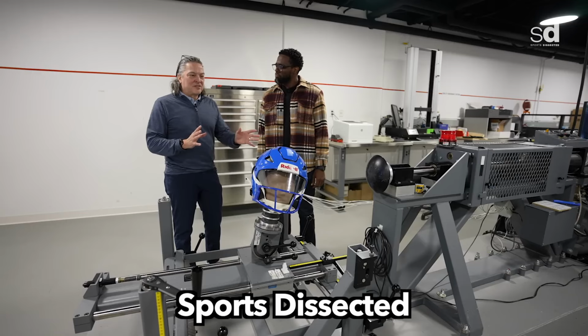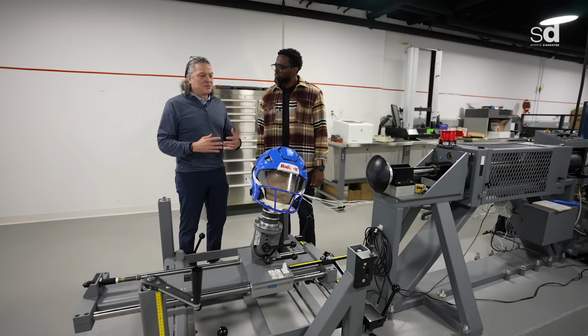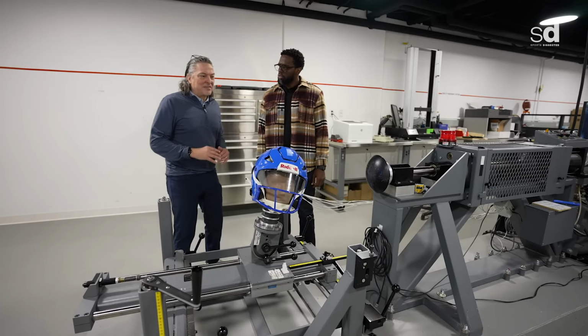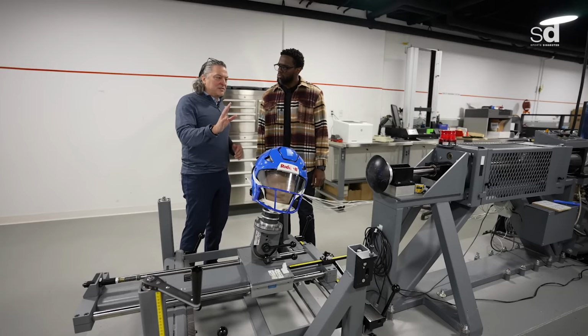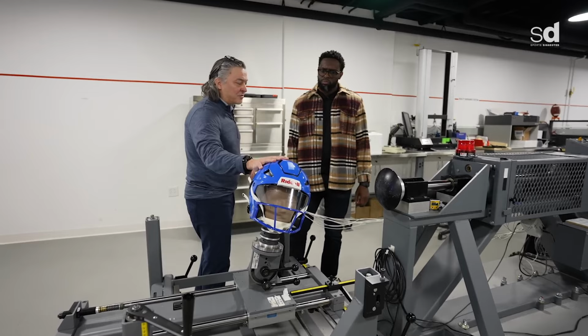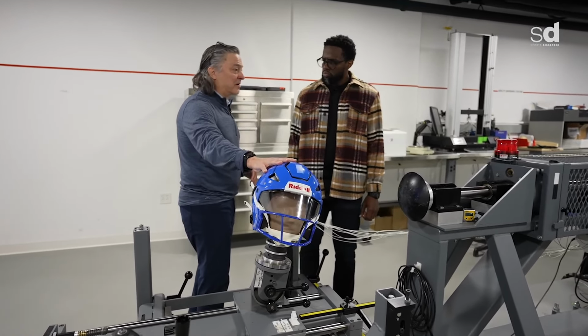This is a type of test apparatus, helmet test apparatus, that's called a linear impactor, or it's called a pneumatic ram in the helmet standards, but it's really designed to replicate the helmeted head of one player striking the helmeted head of another player.